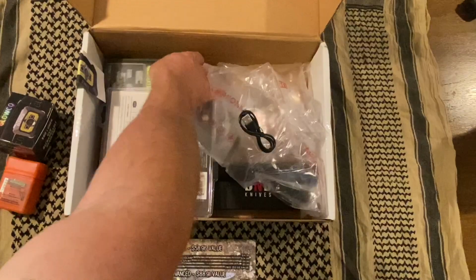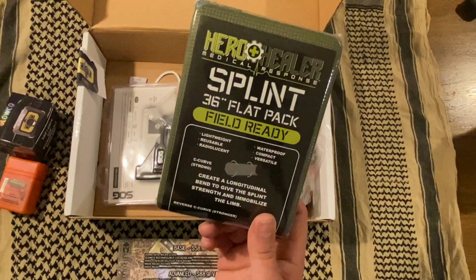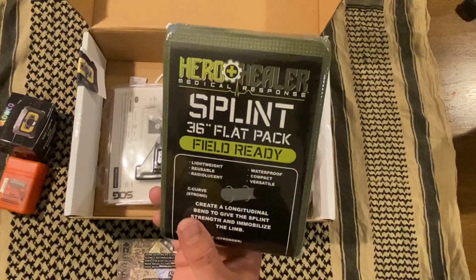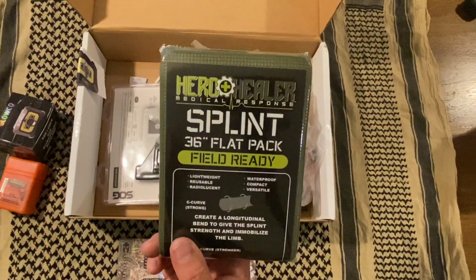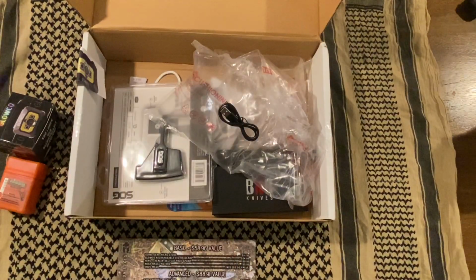Next up, you got a Splint Healer Splint Pack, 36-inch flat array field. This thing, you could use for all kinds of things. You can cut it down, make it smaller. Great thing to have in your med kit. A splint, you know, in case you break an arm or a leg, or have a heavy sprain or something and you need to splint yourself or someone else. Good thing to have. So that comes out for a $10 value.